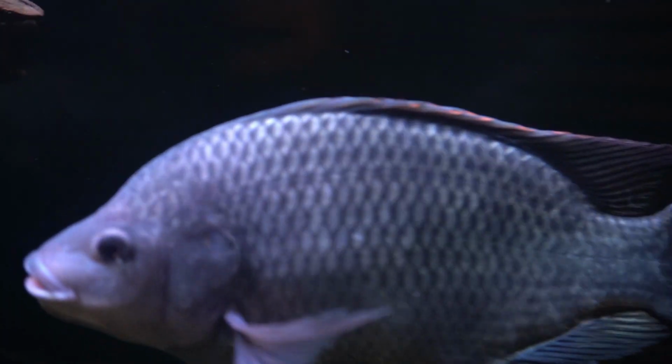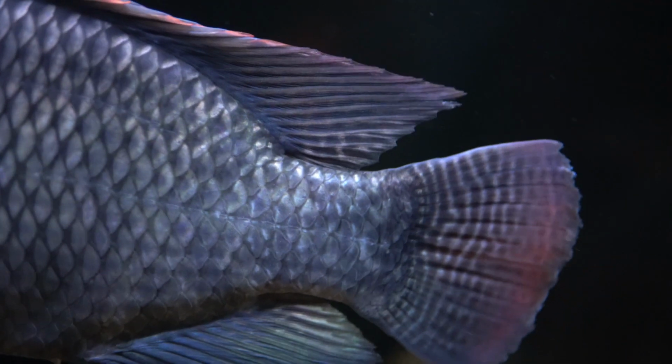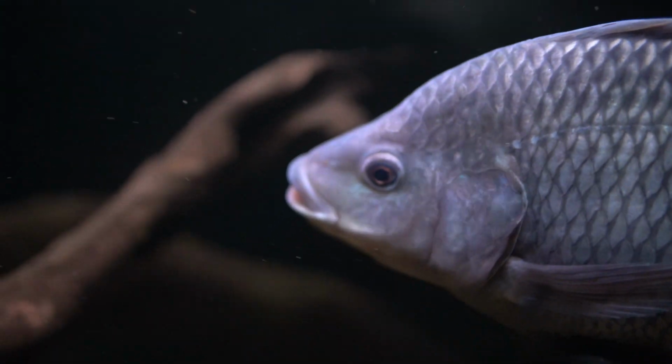But yeah, let me know what you guys think about this Nile tilapia. Would you keep one if you had the tank space? Definitely a cool fish, and it's definitely a fish that you guys need to pay attention to.